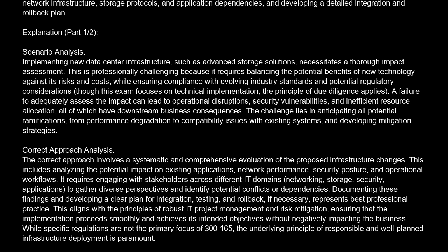Explanation. Scenario analysis. Implementing new data center infrastructure, such as advanced storage solutions, necessitates a thorough impact assessment. This is professionally challenging because it requires balancing the potential benefits of new technology against its risks and costs, while ensuring compliance with evolving industry standards and potential regulatory considerations.